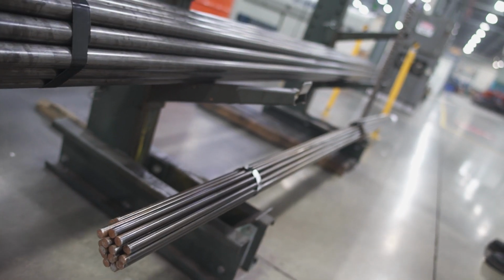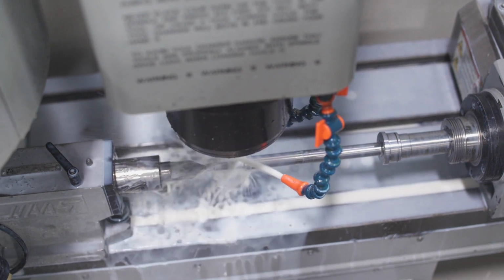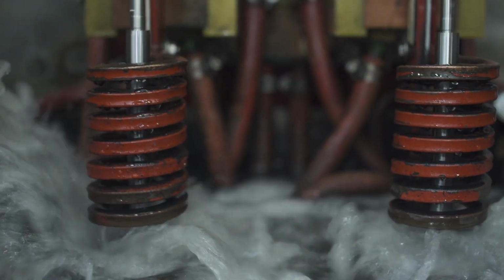It gets loaded into a bar feeder, gets cut to the correct lengths. We machine all the special features that the customer is requesting. From there, we also hob pinions onto the shaft, in addition to heat treating shafts in-house.